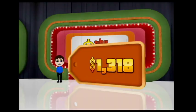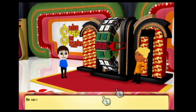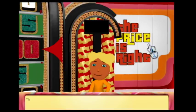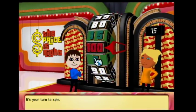Showcase showdown. Welcome to the Showcase Showdown. You'll spin the wheel. Be careful, though. If your total is this is the current... 25. Here we go. It's your turn to spin.